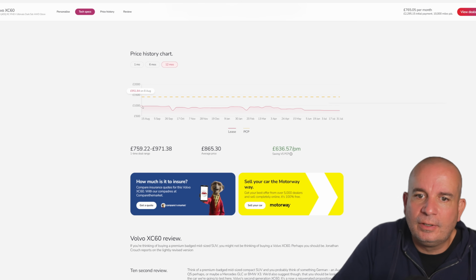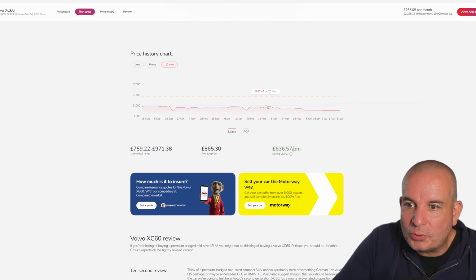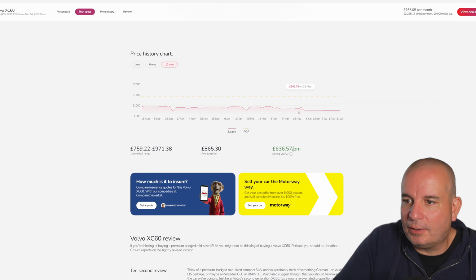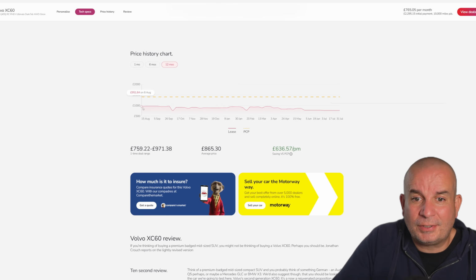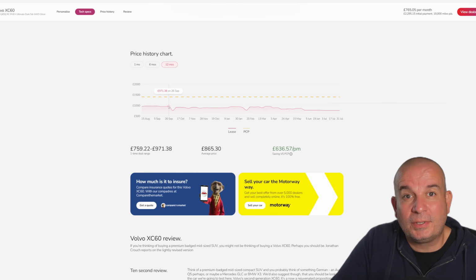But look at this. August last year, 951 quid a month. 951. 886, 942, 957. We've obviously had a couple of little dips here as well, and you can see it's sort of flatlined over the last couple of weeks. But 865 has been the average price on it. Currently 765 with 2,300 up front. And if you've got 750 quid a month to spend on a car, it certainly looks a lot nicer than 950, 970. 971 that we're seeing there, doesn't it?